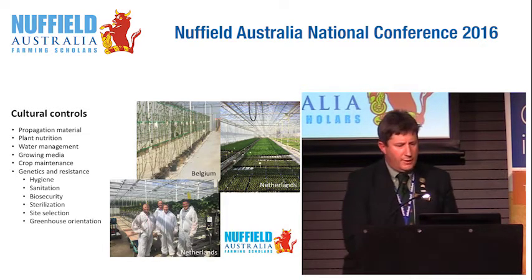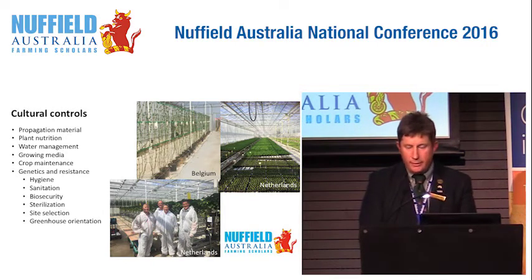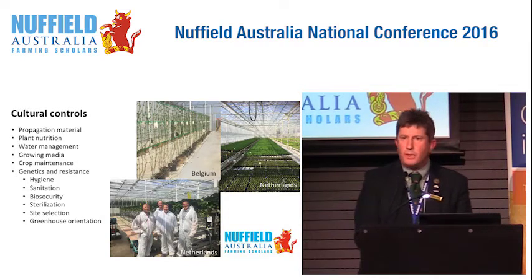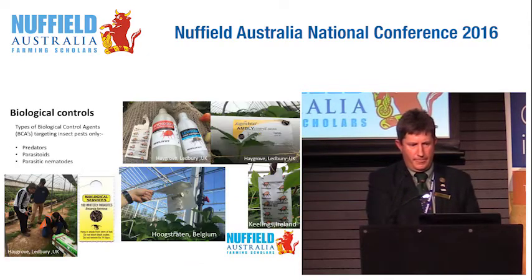And you'll see there's a couple of funny looking fellas on the bottom left-hand side there wearing funny suits and boot covers and so on. We didn't have to wear hair covers because I was the only bloke with hair at that time. But ultimately, it's all about maintaining biosecurity and making sure we don't contaminate that enclosed environment.